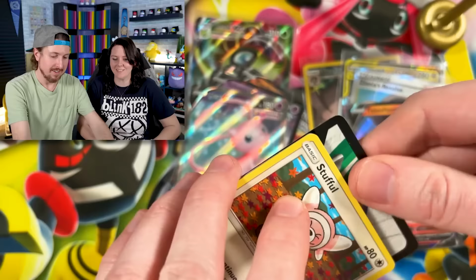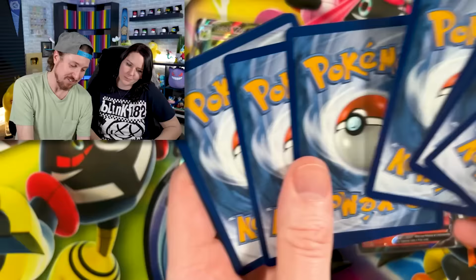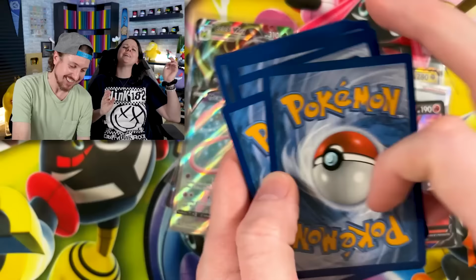It won't be. Oh, Stufful. Code card right there. So cute. I feel like I saw something, by the way. Shut up. I feel like I saw something. No, you didn't. Shut up. All right, we got a Stufful.